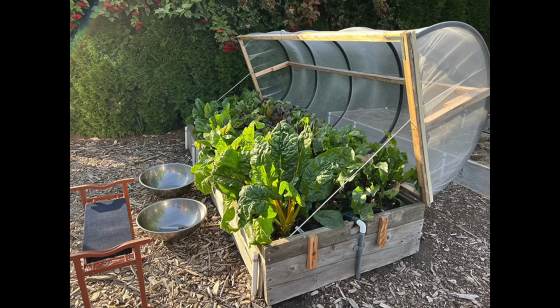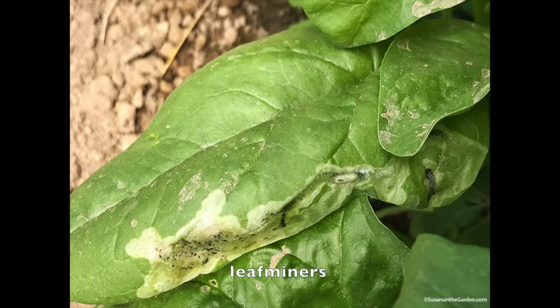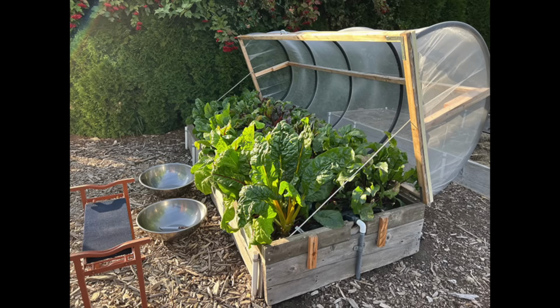Let's start with the beet family, which includes beets, spinach, and Swiss chard. For each of these, you want to direct sow the seeds into the garden. The potential insect problem you might have is with leaf miners. The adult is a fly. It lays eggs on the leaves. The maggots hatch, tunnel through the leaves for a period of time, then they drop down into the soil to start the whole process all over again.